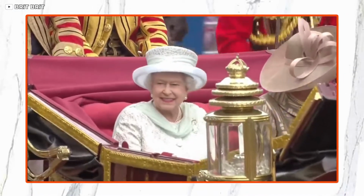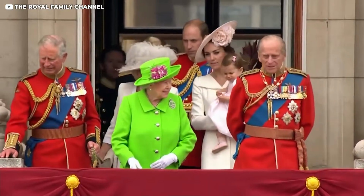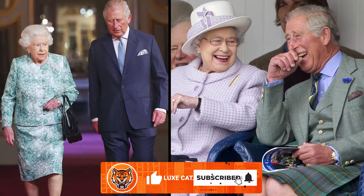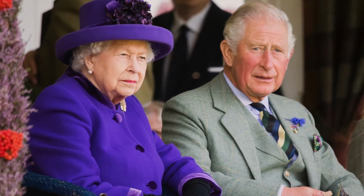However, not all of this money belongs to the royal family. Some of it belongs to the British Treasury. According to the Journal, the Queen and Prince Charles effectively control most of the royal family's fortune, and they give out payments to support other family members.